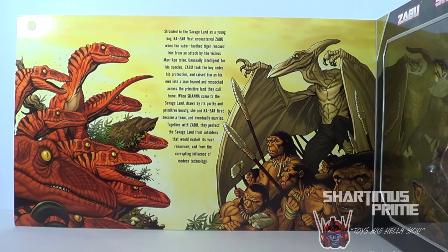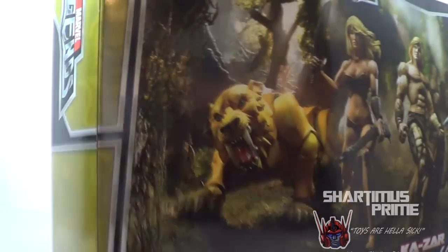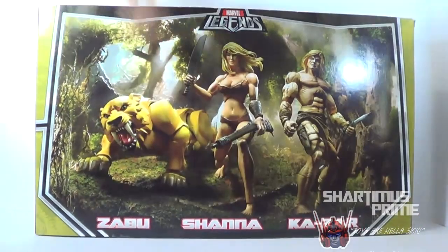When Shauna came to the Savage Land, drawn by its purity and primitive beauty, she and Kazar first became a team and eventually married and then had sex. Together with Zabu, they protect the Savage Land from outsiders that would exploit its vast resources and from the corrupting influence of modern technology. Kind of made up the thing about the sex, but, you know, we assume, right? And then there's the figures in the back right there. And then side packaging, not a whole lot going on.